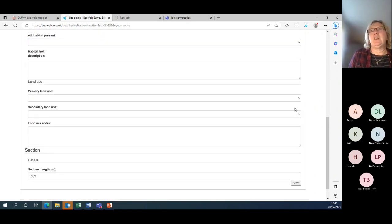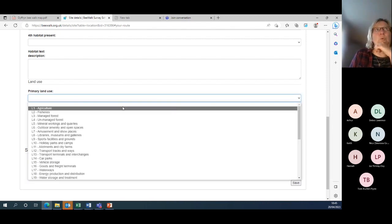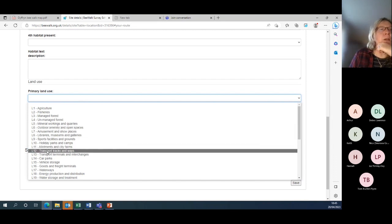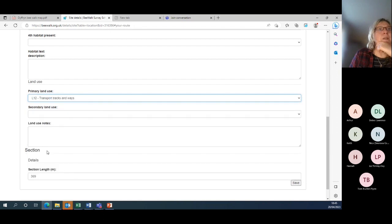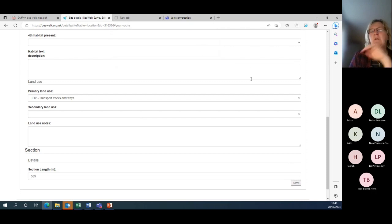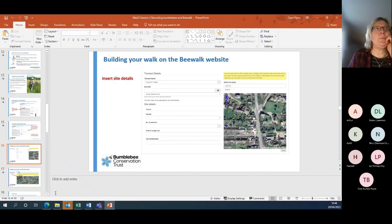And then primary land use is similar. The descriptors are quite formal. But for that first one, it would be probably outdoor amenity, or maybe transport tracks and ways actually for that one. So there is a little bit more detail for the man-made habitats and land use, I should say, there. And then at the end, it gives your section length. Okay, so it works that out automatically, and then you just hit save. Okay, so you do that for each section, and then it's done, and you never have to do it again. Okay, so we'll go back to the presentation.